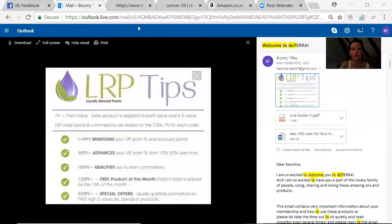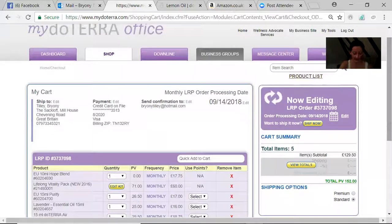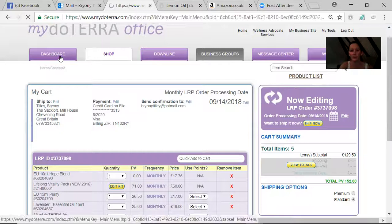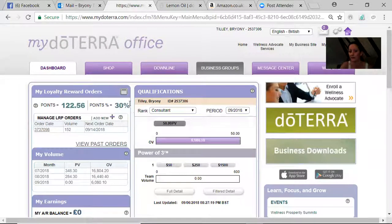Okay, so the next thing I want to show you, and I shouldn't have stopped sharing my screen. I'm going to share my screen again. Sorry, technophobic. And we're going to go back to your doTERRA site. So the other thing to show you is here on your dashboard. So if you click on your dashboard tab, that's going to show you how many points you have remaining and what percentage points back you're on, okay? So that's a really important one.